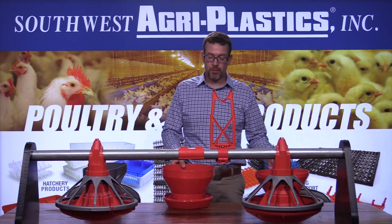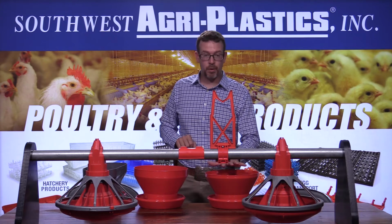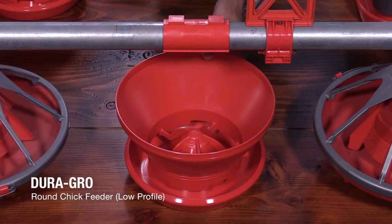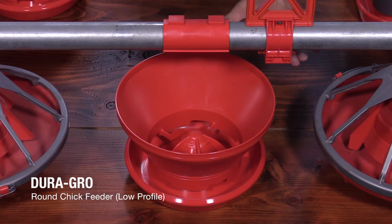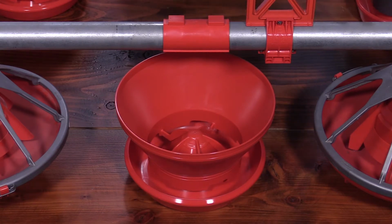2 different styles in a round feeder, really just 2 different heights. We have the standard height and then a low profile. That low profile comes in handy with flood style feeding systems where the feed line has to get quite a bit lower. That way your feed line's not hitting the top of your feeder and keeping your pan feeders from going into that flood mode.